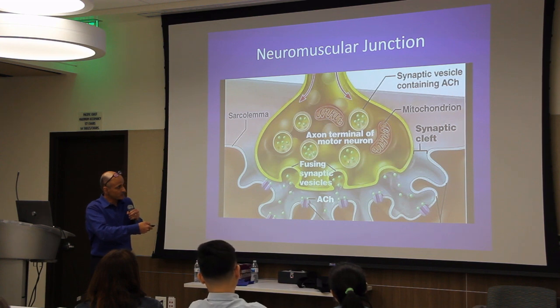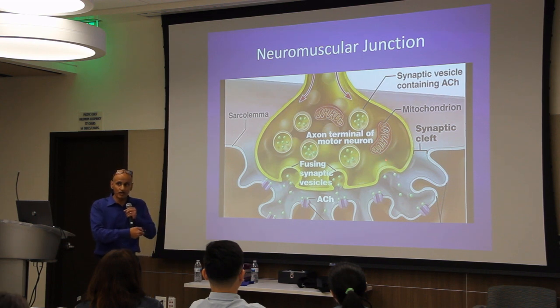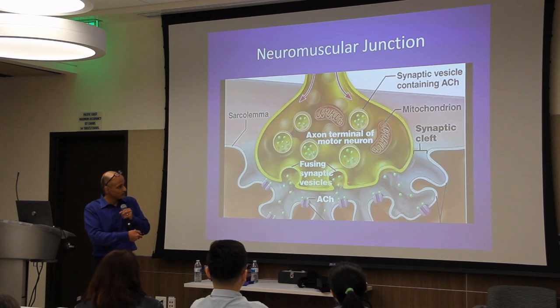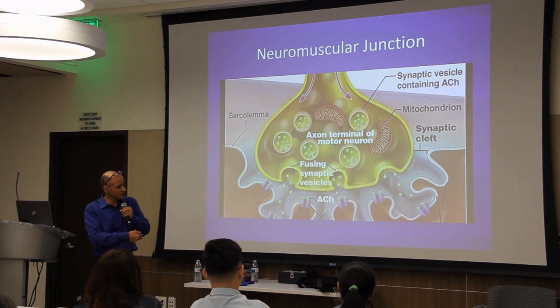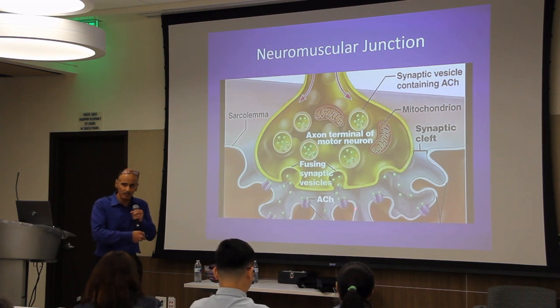In this case, these green balls represent the contents of those vesicles, and that is a neurotransmitter, a chemical called acetylcholine. The vesicles fuse with the membrane, spill out the acetylcholine, which diffuses across the gap and lands on these special receptors. These are receptors that just like to be stimulated by acetylcholine.